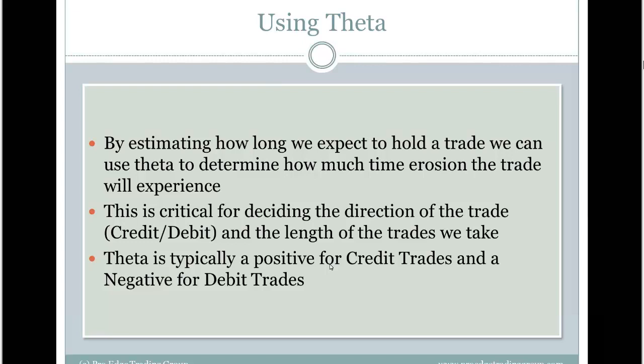You add them all up. If the trade is short, then basically you've got a positive theta. If the trade is long, then you've got a negative theta, and it tells you how much you're going to lose each day on that.